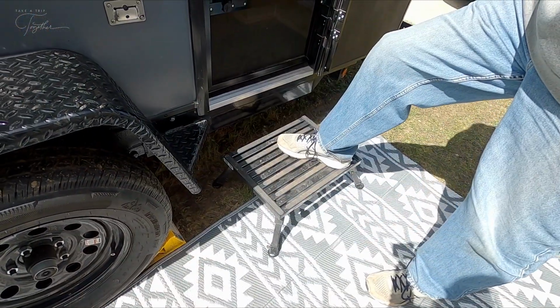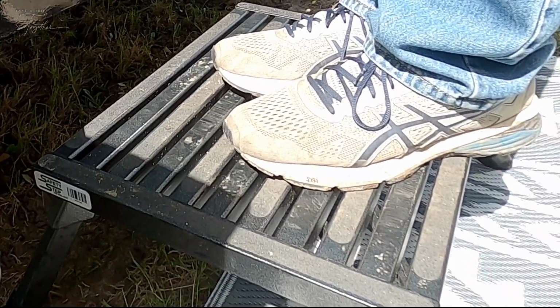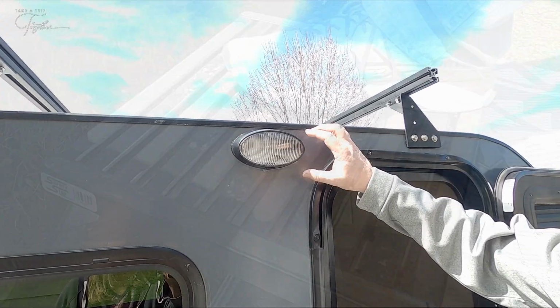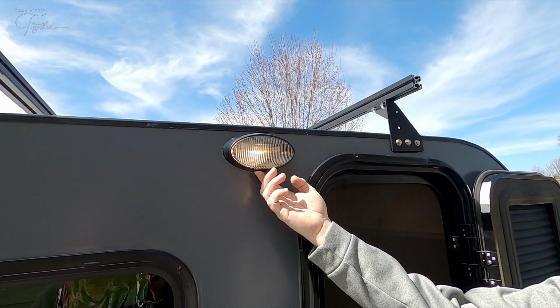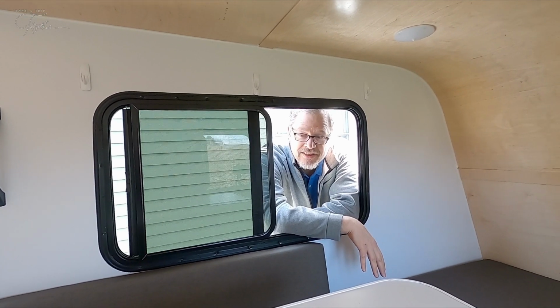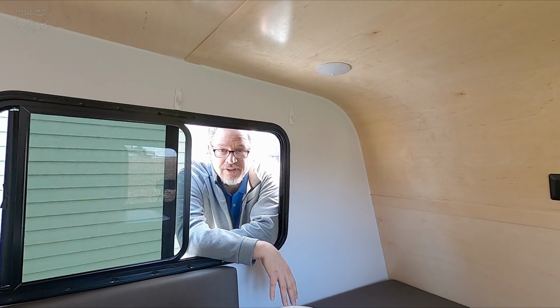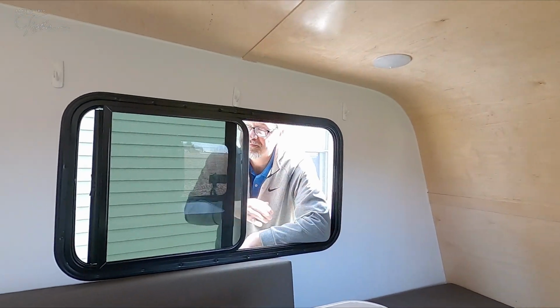It comes with a really heavy-duty step stool, which was nice. Very heavy-duty. I believe it's solid steel. It also has an outdoor light, which runs off the battery. We have a ton of room in this tiny camper, and I say that as a 6'3" guy. There's a little sarcasm there. We'll show you what it's like to get in and out.